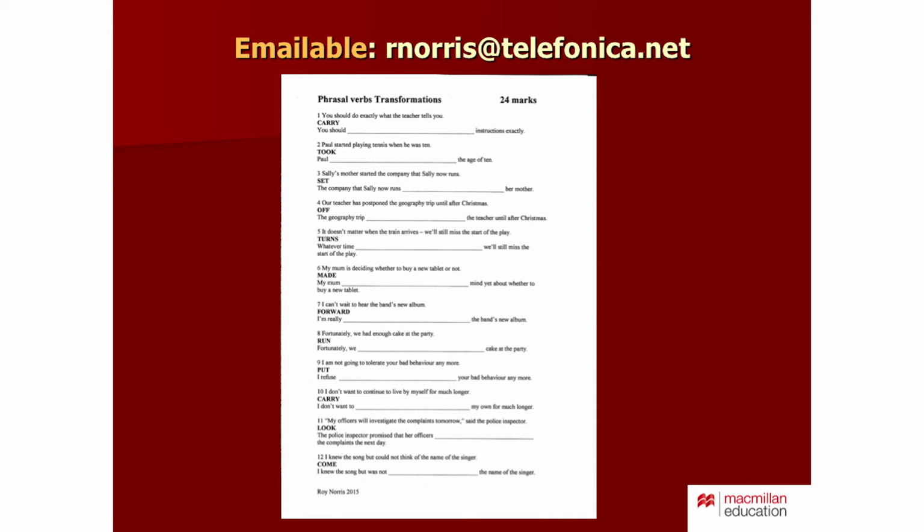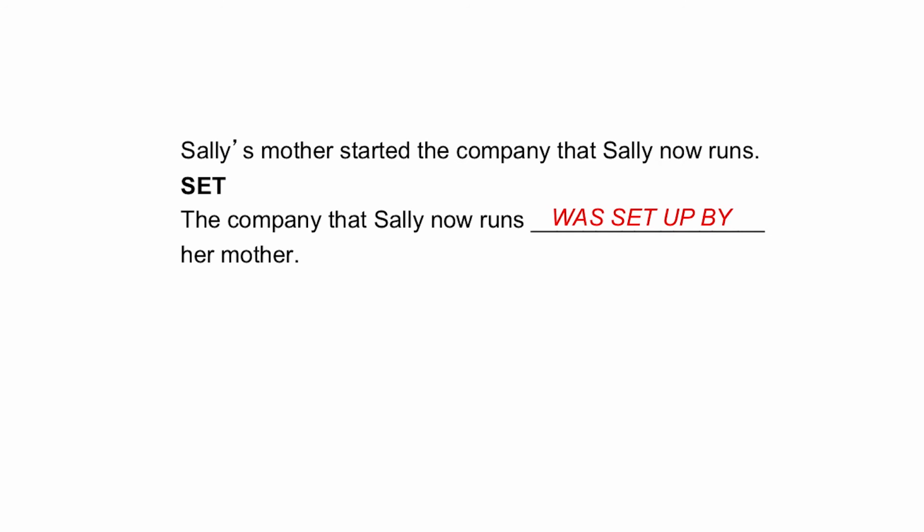Phrasal verbs here in the context of transformations. Can you do this one?